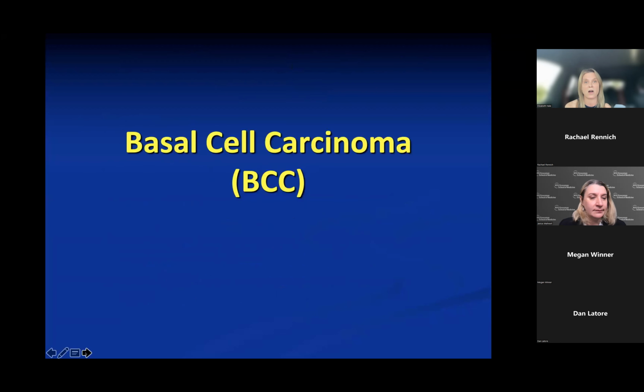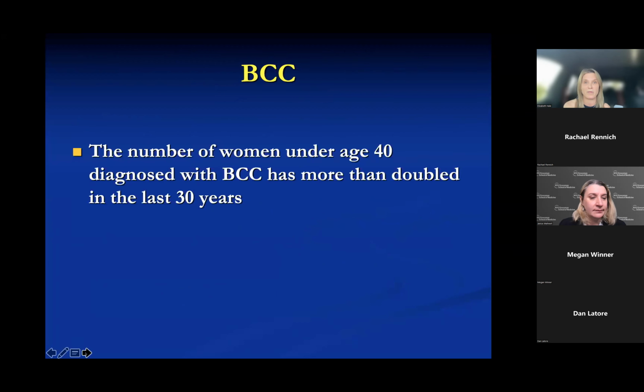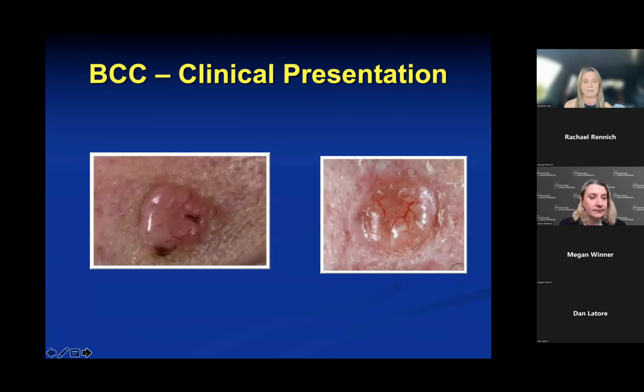So basal cell carcinoma, also known as BCC, again, it's the most common skin cancer and therefore the most common malignancy overall. It has a very low risk for metastasis, but again, it can be highly disfiguring by invading local tissue. As I mentioned briefly before, the number of women under age 40 diagnosed with basal cell carcinoma has more than doubled in the last 30 years. And some of this is due to tanning habits, which I'll talk about soon as well. So the classic presentation for basal cell carcinoma are pearly papules with slightly elevated rolled borders. So that means they're kind of shiny, looking like a pearl. They oftentimes have a crusted indentation in the center. And as the growth enlarges, telangiectasias, or tiny little blood vessels, develop on the surface like this.